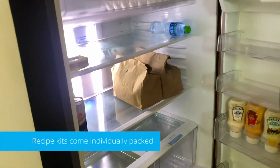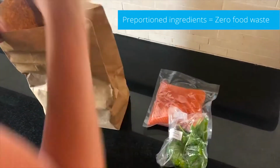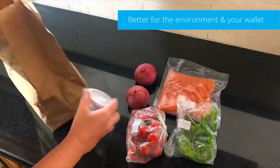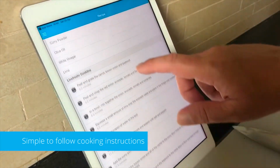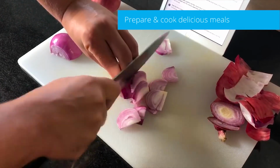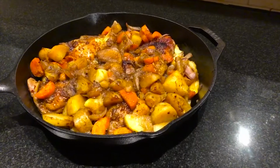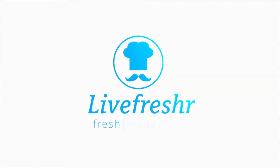Cut out the hassle of the weekly grocery shop and receive pre-portioned recipe kits that are good for your waist, great for the environment, and even better for your wallet. Easily access your recipes via the website or app. Just chop, cook and prepare quick, healthy dinners for you or the entire family. Livefreshr, fresh made easy.